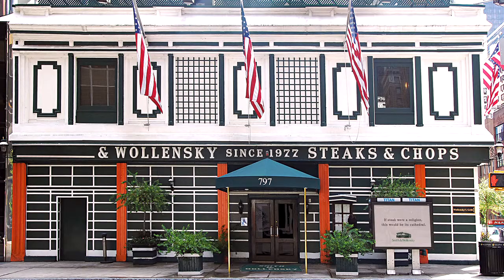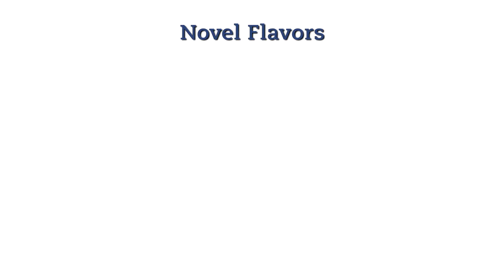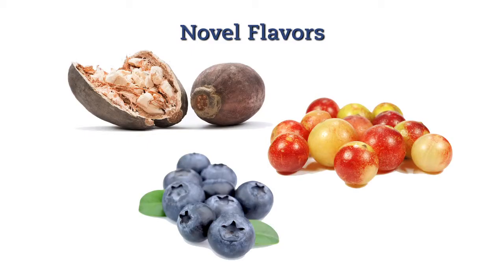We'll start with novel. Indicators for flavors that would be considered novel include items featured at fine dining restaurants, such as Smith & Wollensky and Capital Grille. These flavors are also found in Stage 1 product introductions, which are smaller, gourmet, upscale products that are available at specialty retailers. These items may be backed by a chef or restaurant. Sometimes flavors within this category are too novel for the menu and only appear in new product introductions. Novel flavors include baobab, camu camu, and huckleberry.